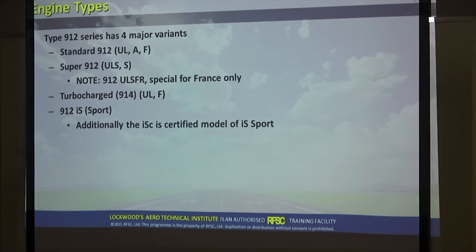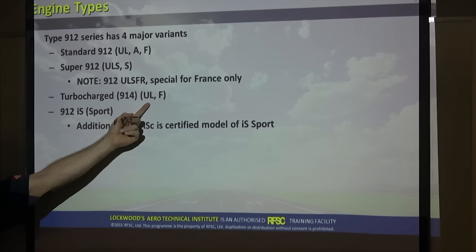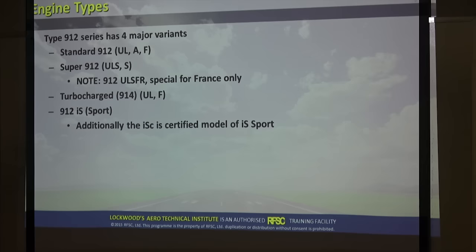All right. I already talked about the engine types. The 912 black valve covers, that'll be the 80-horse engine. The turbocharged version of the 80-horse engine has the red valve covers. That's 115-horse. And then the green valve covers, like you see here, that's the ULS. And the 912 IS Sport, that's the green valve covers, like you see there.